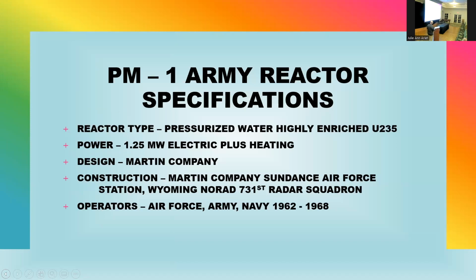The PM1 reactor was built by Martin, and it was the Air Force reactor at Sundance Air Force Station in Wyoming, up on a mountain. I visited the plant. In fact, I had 3 enlisted men from my crew in Antarctica that were trained on this plant because they were kind of sister plants. And let's take a look at this.